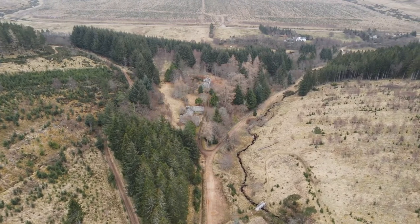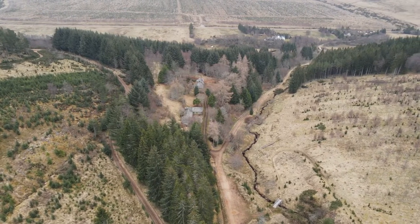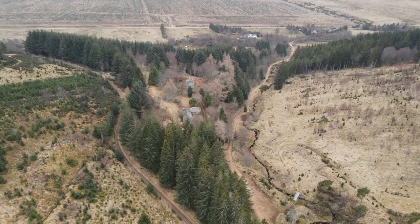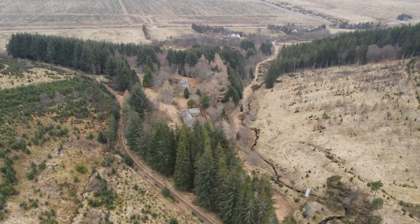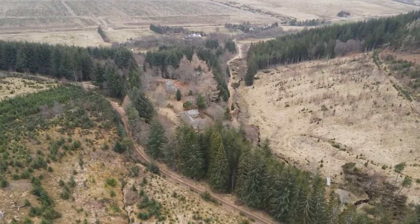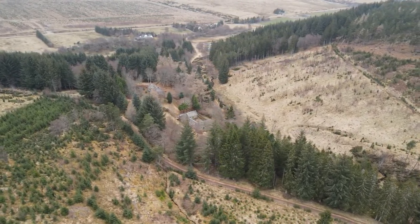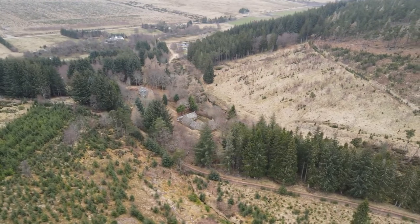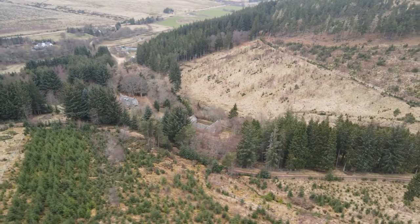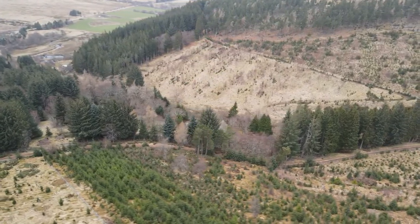As we circle the drone around the area of the ruined buildings near the car park, it shows that once the valleys of this area were full of people and industry, but that's now all concentrated in various villages around Glenlivet, around the distilleries, around the industries of the area.